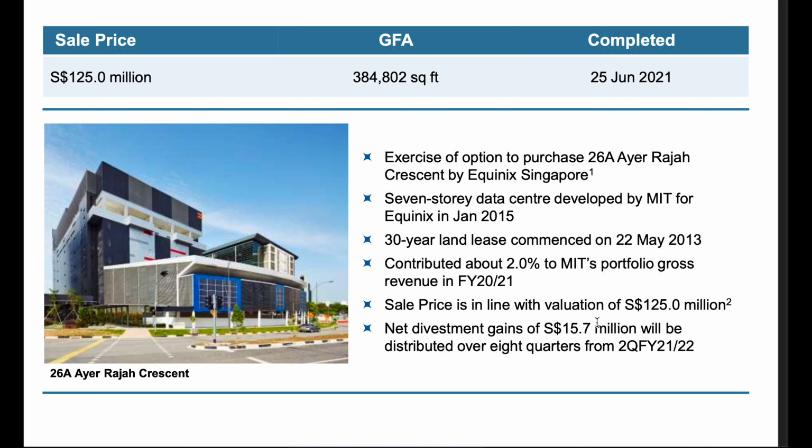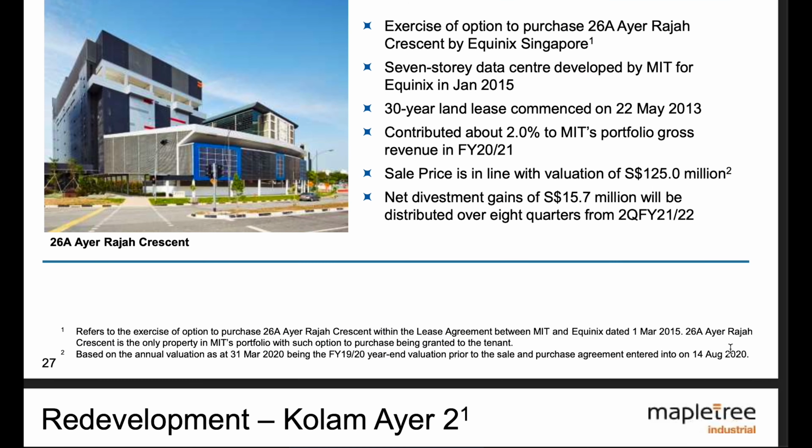Divestment gain, yeah, that's the most important thing. Whether you gain from this divestment or you lost money. Most importantly, you gain money, right? If not, you build so much for what? Develop for other people, still lose money. And this will be distributed over 8 quarters of the second quarter.